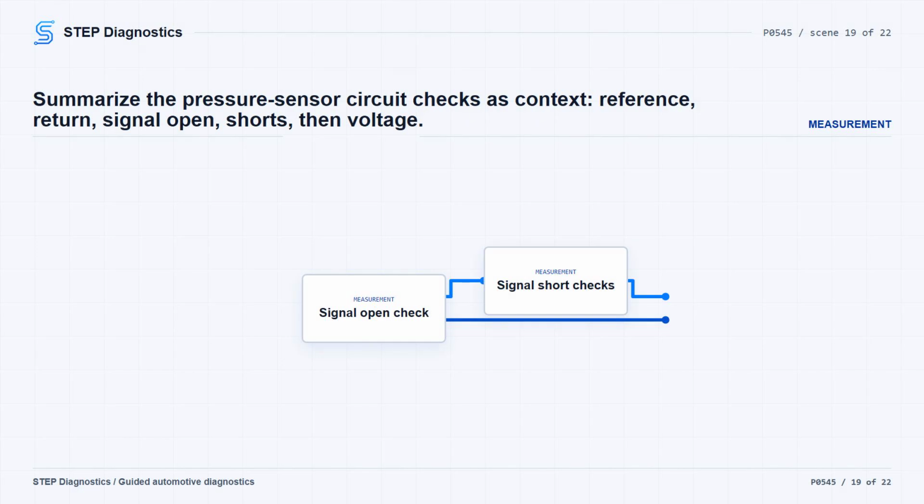For the pressure sensor electrical checks, only measure the circuits that apply to the vehicle being diagnosed. Check the VREF and SIGRET circuits for an open. The voltage decision point is between 4.5 V and 5 V. If that range is not present, pause and recheck the earlier reference voltage and signal return diagnostic path instead of guessing. If the range is correct, check the signal circuit for an open with the ignition off and the PCM connector disconnected. Resistance should be less than 5 ohms.